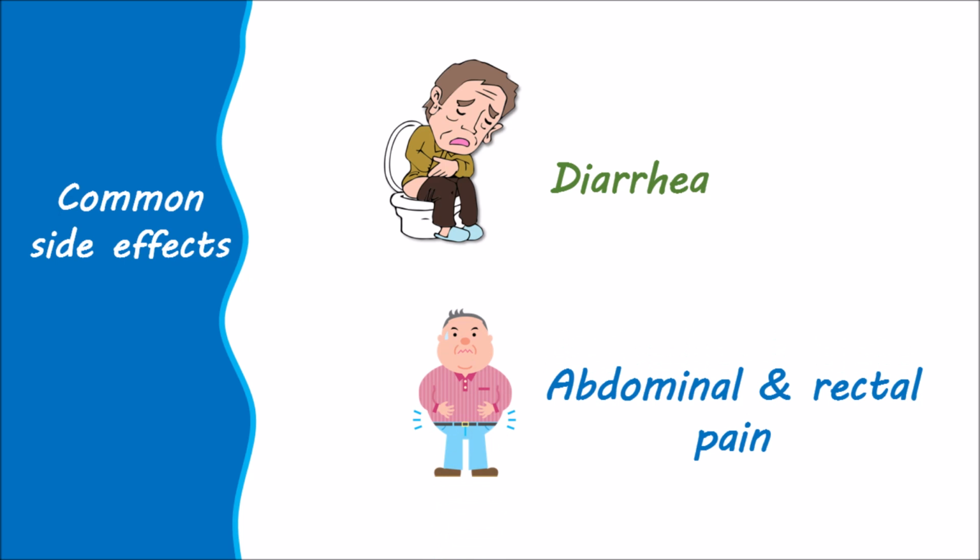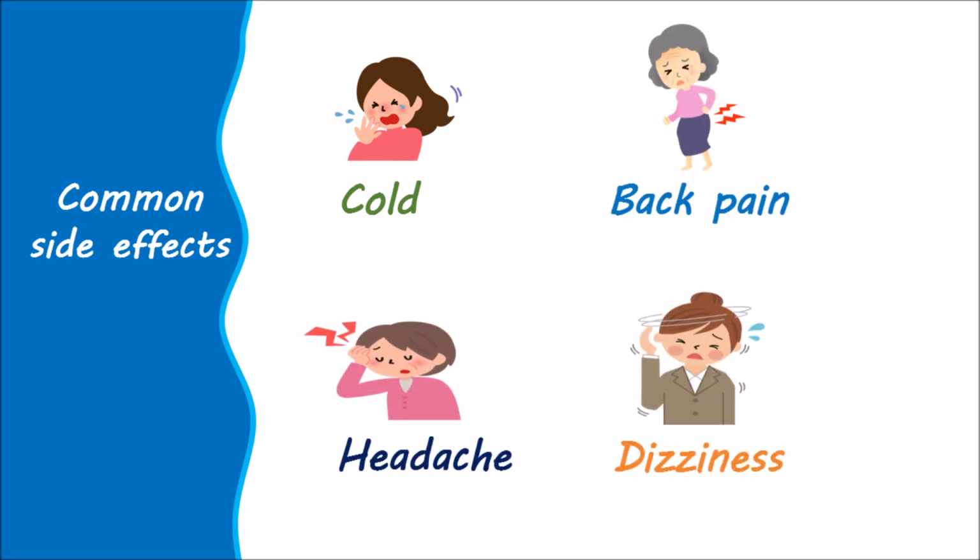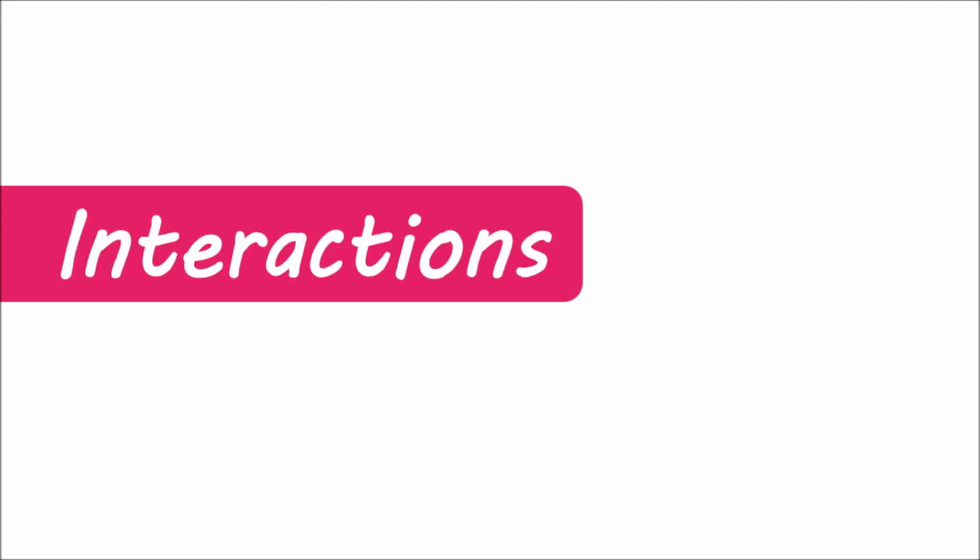Diarrhea, abdominal pain, and rectal pain are also observed in a few people. These side effects are generally observed up to 1 week after the treatment, but may last up to 4 weeks in a few people. These side effects can also be minimized by reducing fat intake. On long-term use, it can also produce a few other side effects, such as colds, back pain, headaches, dizziness, and menstrual irregularities.